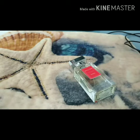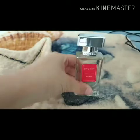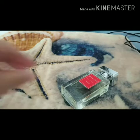I don't get the lemon, I don't get the mint as Jo Malone has. Jo Malone has a top note of lemon and mint, but this one, I'm taken straight into the heart, which is the red rose. The red rose is definitely very prominent. Together with the red rose, it smells almost like a rose essential oil, but a little bit on the sweeter side.